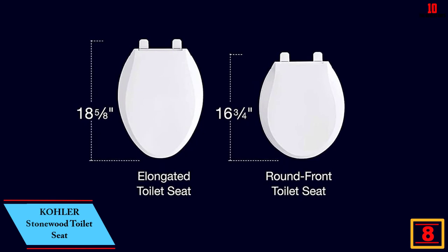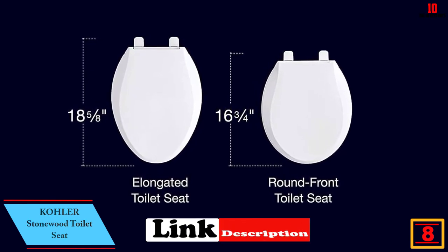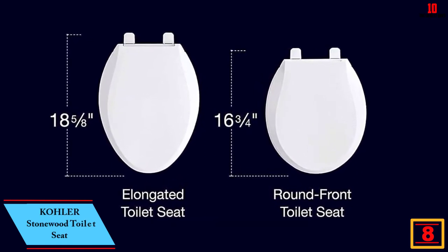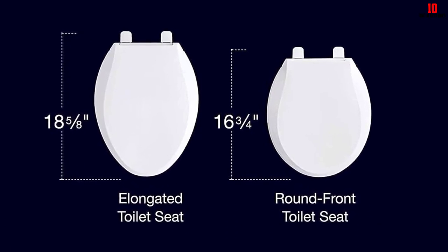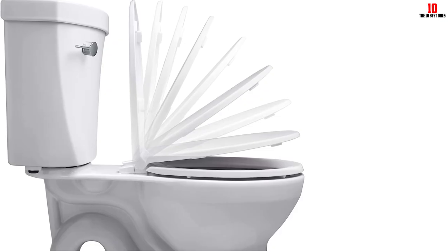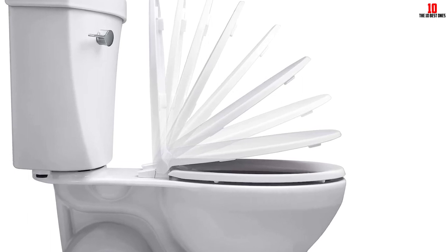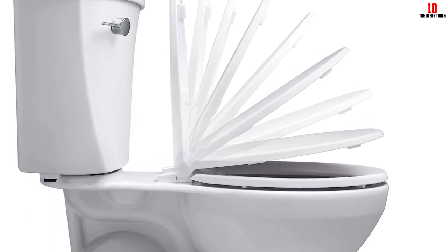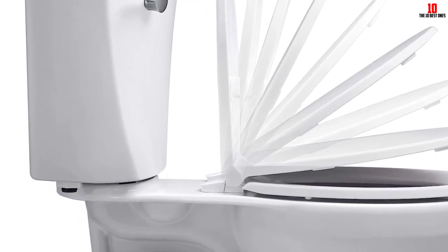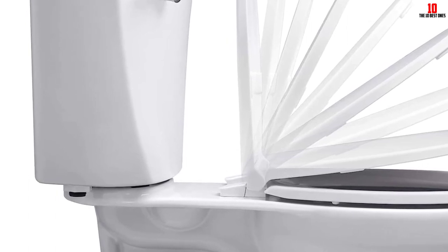At number 8, we have the Kohler Stonewood Toilet Seat. The Kohler Stonewood Toilet Seat is a high-quality elongated toilet seat that features a quiet close lid, preventing slamming. With its shift prevention grip-tight bumpers, it stays securely in place while providing comfort and style. The quick-release hinges make it easy to clean, and the quick-attach hardware ensures fast and secure installation. This elongated toilet seat fits most toilets and is available in a clean white color. With its durable and stylish design, it is a great addition to any bathroom decor.